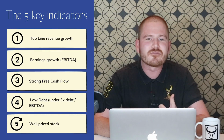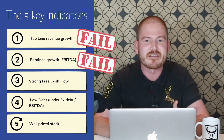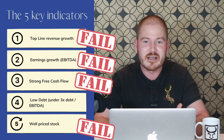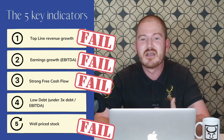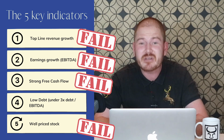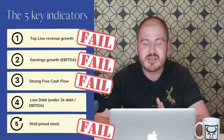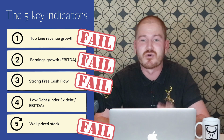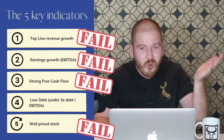If the declining revenue, the declining EBITDA, and then the insanely high enterprise value to EBITDA, which is currently 17 times versus an average of 4 times, weren't enough of a reason not to invest in this company, which they all are, every single one of them, we don't invest in companies that miss one of our 5 criteria, let alone 4.